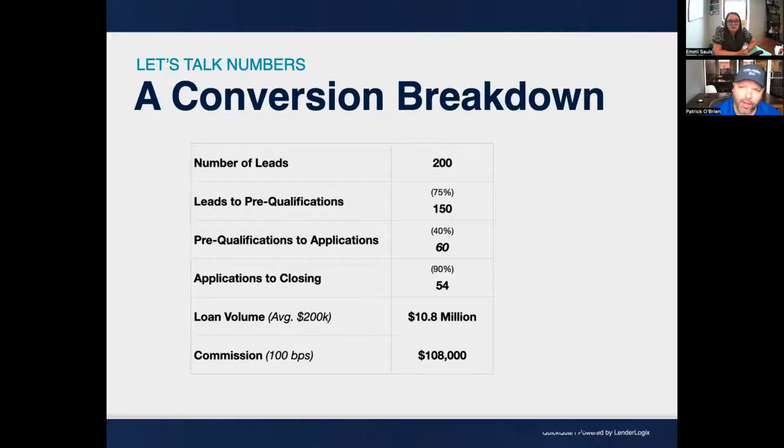Then when I pre-qualify that customer, a certain percentage of those people are going to become loan applicants. Not all of them. So in this hypothetical situation, we're saying 40% of the 150 people that I pre-qualified, 40% of them will become applications. Why only 40%? Well, varying degrees. Some people just will never find a house. Some people might go to the competition. There's varying degrees on why we don't convert 100% of our pre-quals to applications.